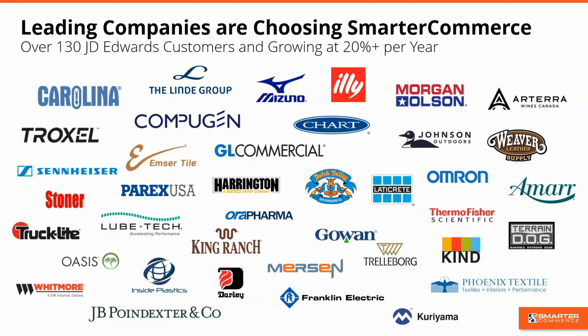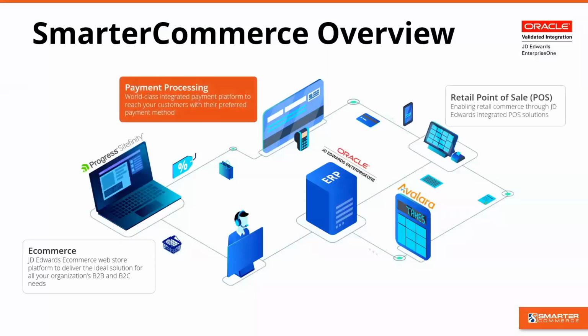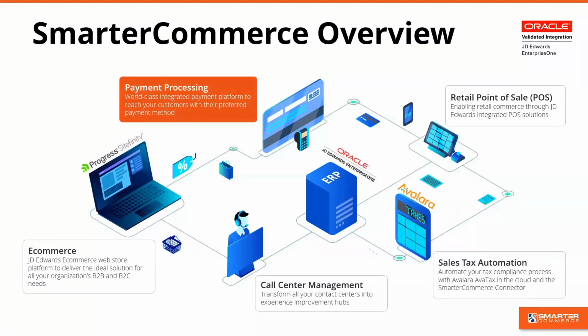Some of these are under 100 million in annual revenue. Some of the organizations are over $25 billion in annual revenue. The key here is that SmarterCommerce has found a way to empower all of these organizations to streamline their payments specific to their scenarios. So regarding an overview of SmarterCommerce, I mentioned earlier that SmarterCommerce is a family of solutions, a unified commerce solution.